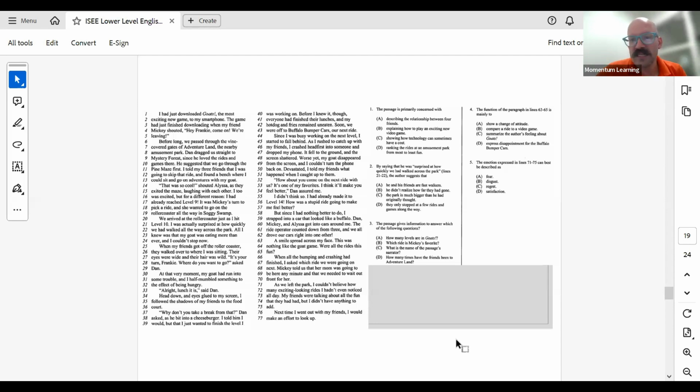The function of the paragraph in lines 63 to 65, so way down here: a smile spread across my face. This was nothing like the goat game. All the rides this fun. Is it mainly to show a change of attitude, compare a ride to a video game, summarize the author's feeling about goats, or express disappointment for the Buffalo bumper cars? Crystal, which answer can I get rid of? Which do we know is a wrong answer? Yes, we know D is definitely a wrong answer.